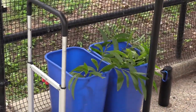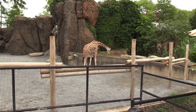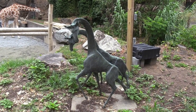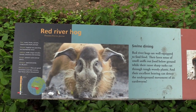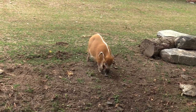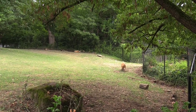I do have giraffe feeding. So the giraffes eat acacia. It's a lot healthier than the romaine lettuce typically zoos feed animals. Got little mini giraffes. And right across from the giraffe, you got red river hog. Cute little piggies. Or hog, I'm sorry. A couple more red river hogs over here.